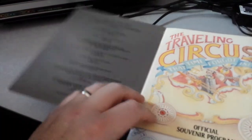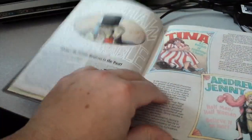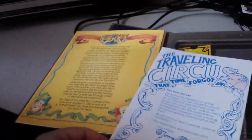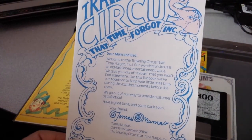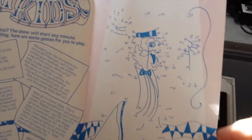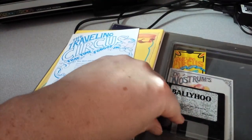And again, it's another open up with the booklet, with all the circus background information they give you. This one takes place at a circus. And then, again, the install instructions, like so. Some freaky clowns down there. And then all the little feelies here. This is a traveling circus, The Time That Forgot. Welcome to Traveling Circus, blah, blah, blah. It's like a little flyer that goes with the game. And there's a little follow the dots. Again, some of them you need these little feelies in order for it to work.